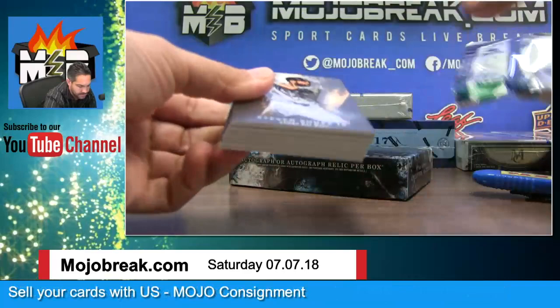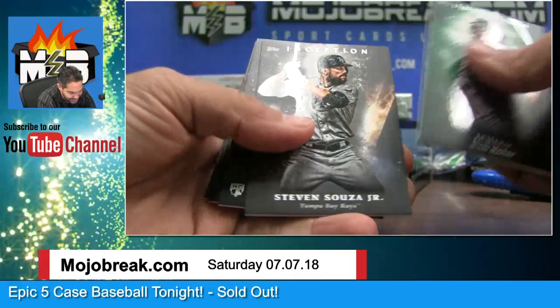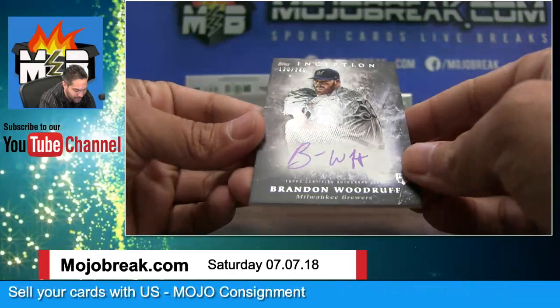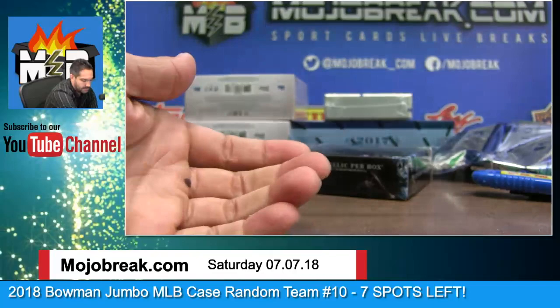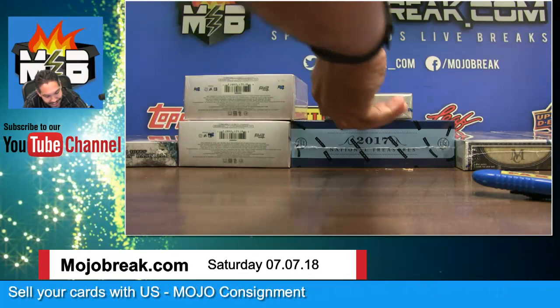Do I get a guess? No. Dustin Fowler, Ichiro. I want to guess. I'm going to guess. Ichiro, Souza, Garrett Cooper, Clint Frazier, JD Davis, and Brandon Woodruff. Rookie auto to 230 going out to the Brew Crew. Rickey Henderson, Jackson, Reggie Jackson, I'm assuming. You guess Altuve. Well, that's a good one.